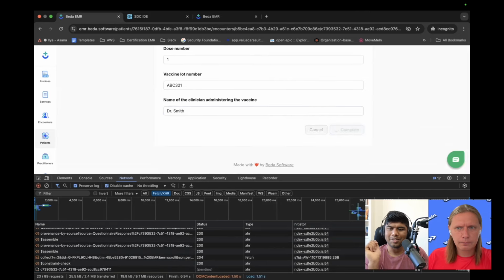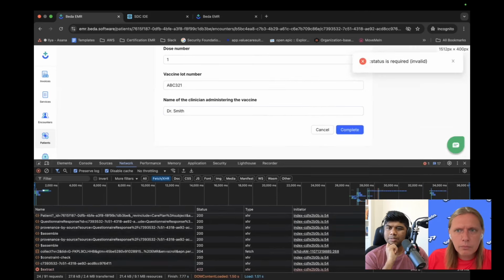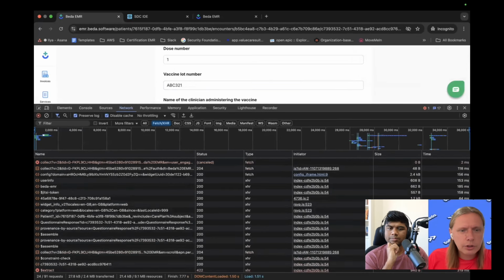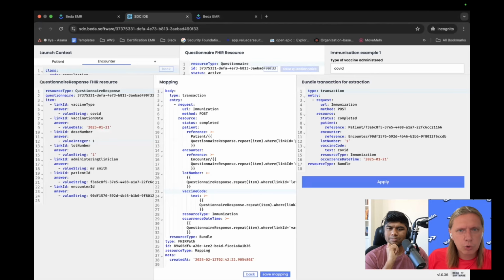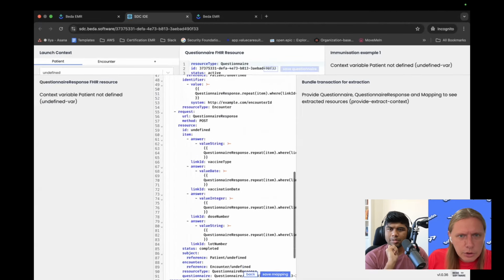Nice to see that it gets saved and there is no loss in progress, but okay. Status. Yeah, it seems that it tries to create an encounter, and it was an encounter originally in this mapping, but I deleted it. Yeah, for some reason it wasn't.